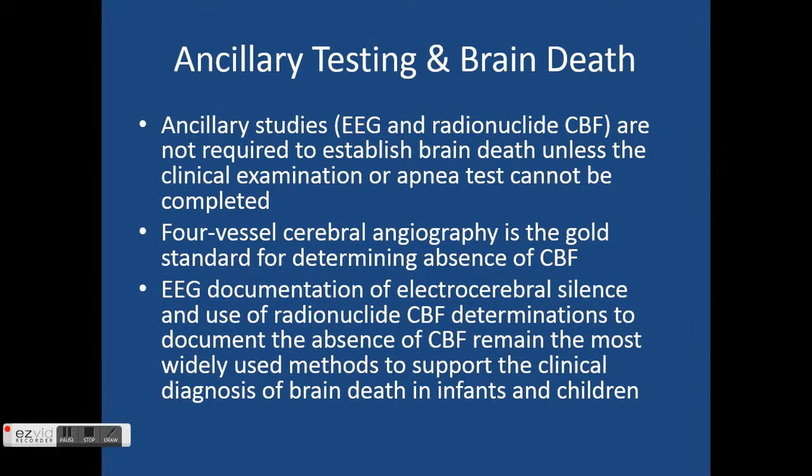As far as the ancillary testing, as delineated by the content specifications, those are considered to be useful if you really can't establish brain death. Things that we use include EEG and radionuclide cerebral blood flow. This is a little bit different than adults. With adults, we typically use 4-vessel cerebral angiography. With kids, we don't. We typically use EEG and cerebral blood flow because technically it's much easier to do.